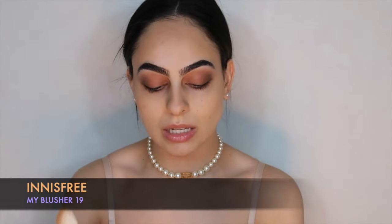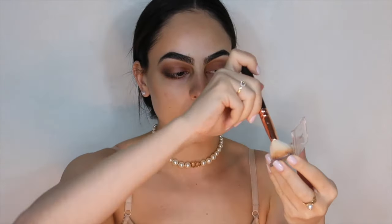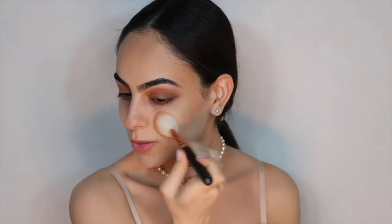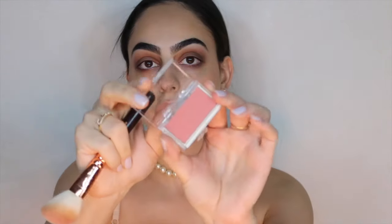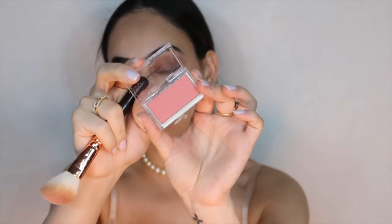And I'm going to go in with the INNISFREE. This is the number 19. It's called My Blusher. You guys, now this blush is quite pigmented, so start off with a little bit and then build it depending on how much blush you want. I'm going to go in and just do one swipe for now. A little bit on the nose, nothing too much. I didn't even show you guys, but this is the color. It is stunning.